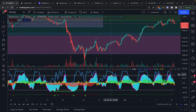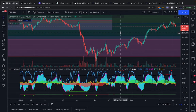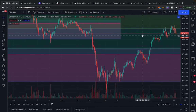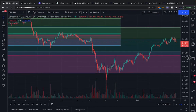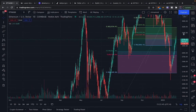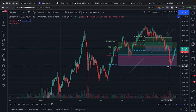This has been a weird period, by the way. This has been unusual price action the past couple weeks, past week, week and a half, because we are coming off of a pretty hefty crash. Let me click this real quick. Let me move this back to the daily. We were all the way up here, and then we've come all the way down here.